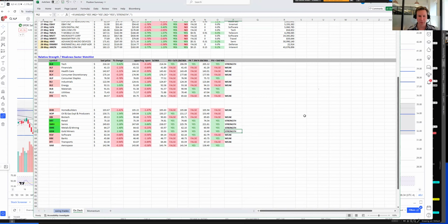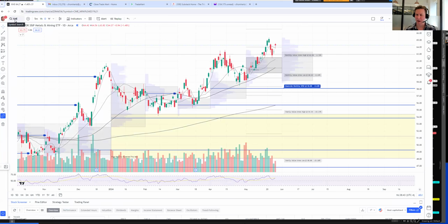So again, we went over tech, the semis, metals and mining is also back above. So here's the XME chart, right? Back above all the short-term moving averages. Again, hasn't taken out those previous highs, but a nice move. Kind of looks like that SCCO and FCX chart that we looked at.